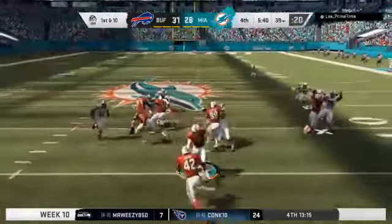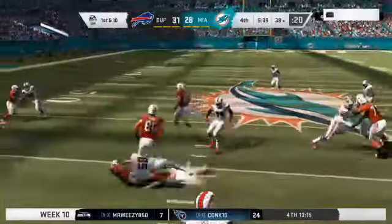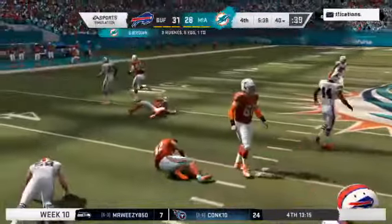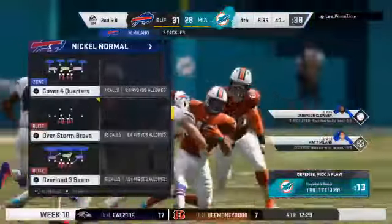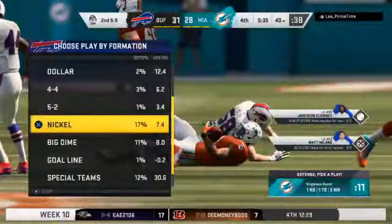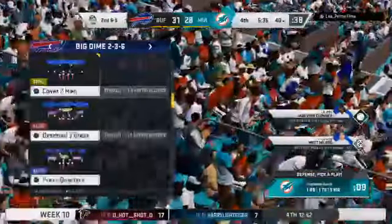And now a carry here for their fullback. Tackle made there by Matt Milano. That's someone who's pretty happy right there. That's the defensive coordinator. Body after body getting to him before he can get started.